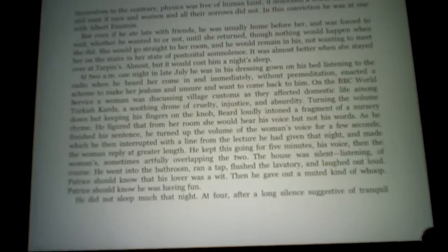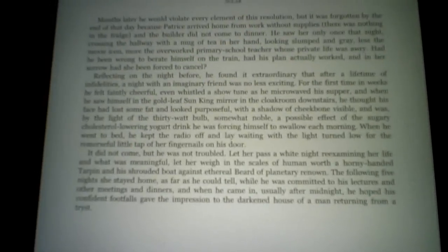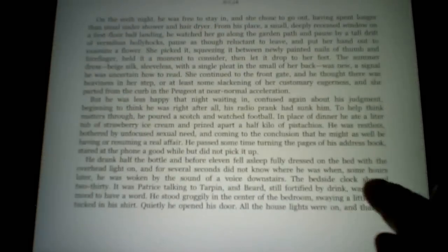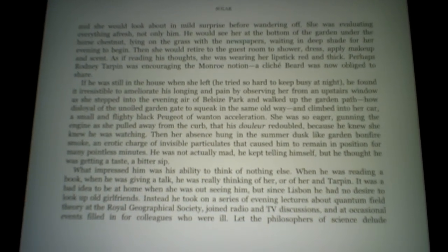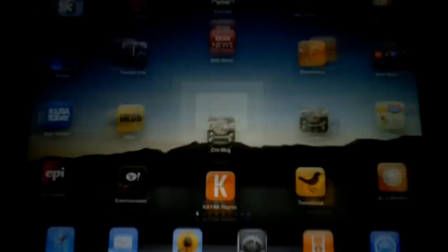Whereas if I go to the Kindle store, and actually here is Solar. If I put it this way, this is a sample that I downloaded, and you can just tap through the pages here with the Kindle app. You can't do that animation trick of just gradually turning the page, unfortunately. So the iBooks wins out with style, but the Kindle app wins out in terms of content right now. So that's books.